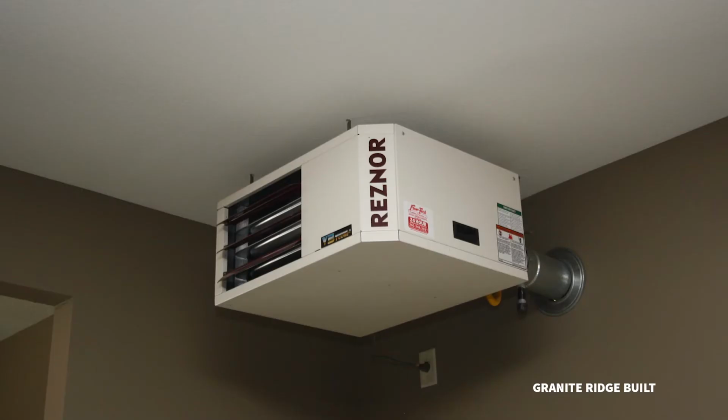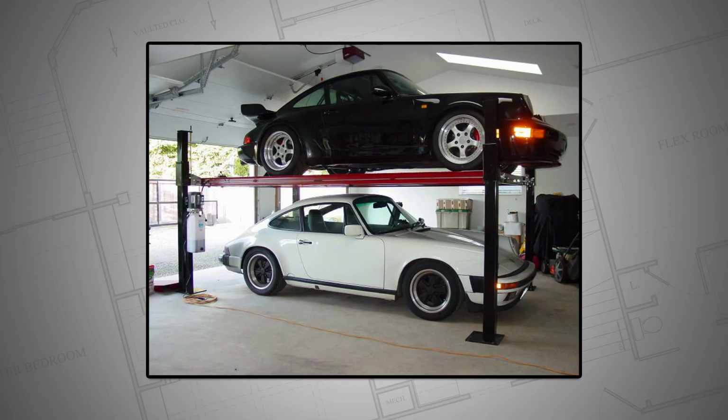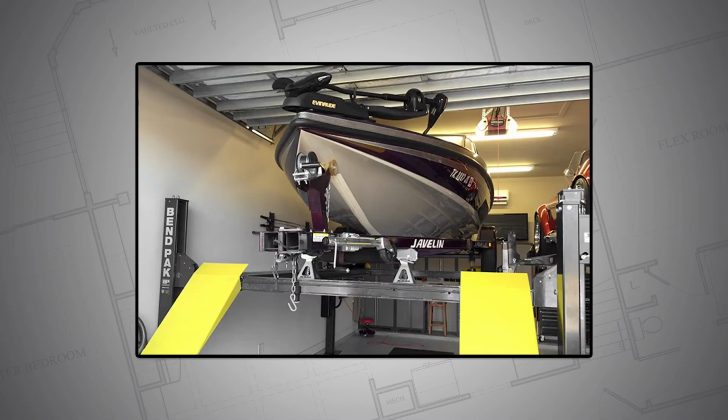Now practically, we see a lot of different things when people are building new homes when it comes to ceiling heights. Several different reasons could be if they have car lifts, they need some taller ceilings. If they're storing boats in their garages. And don't forget about RVs. Lots of people own RVs now.